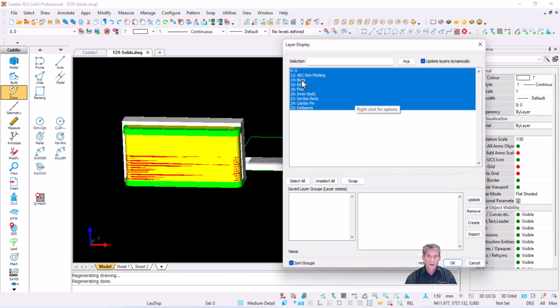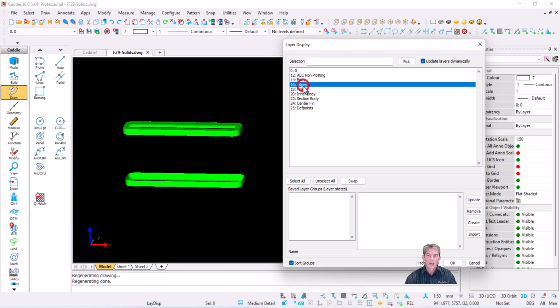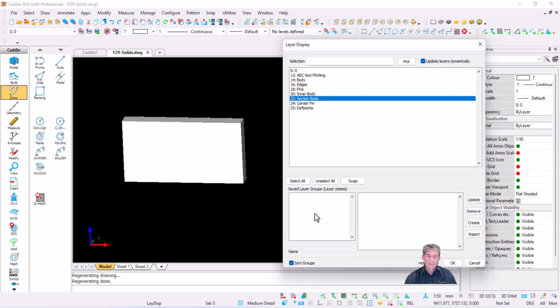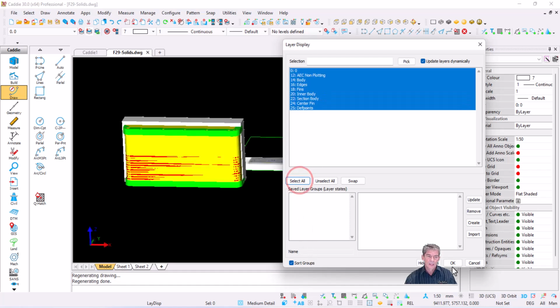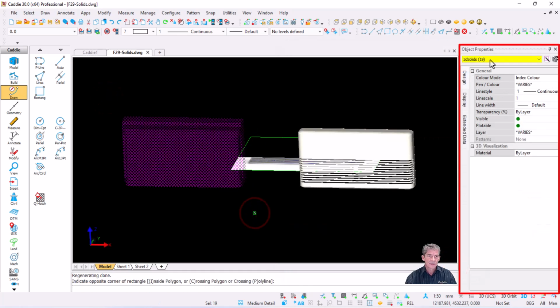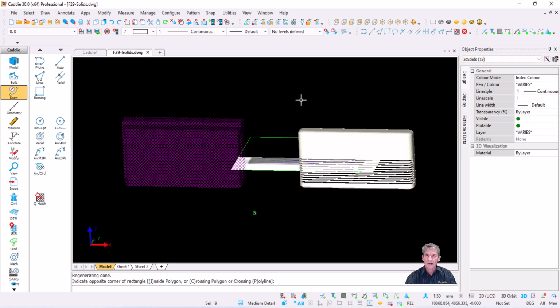So this is my layering display. I've got a body, I've got edges, that's going to be top and the bottom. I've got my fins, my inner body, and my section body. So I'm going to say select all, and I'm going to say OK. So now if I select them, as you will see, there are 19 solids. So one is going to be the master, and I would like to subtract 18.